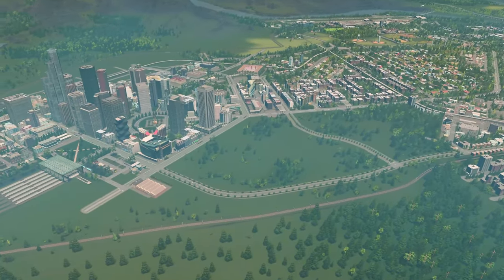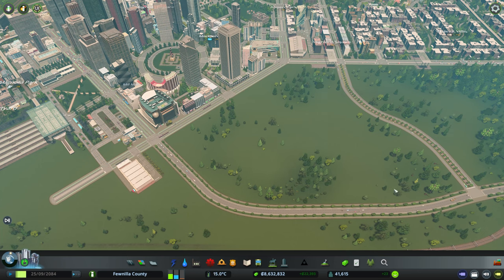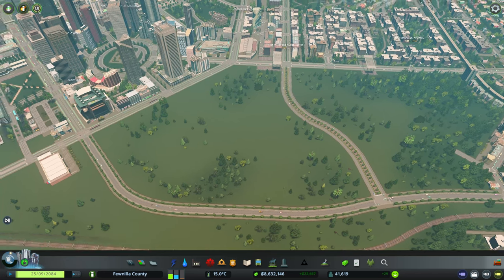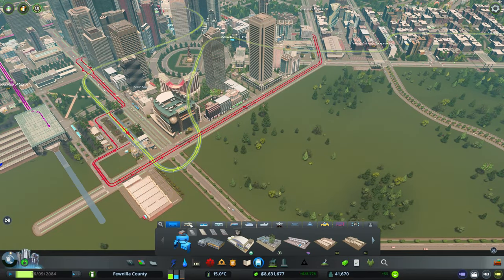But the first thing I do want to do with this is extend our tram network through the park, because I think that would be a really nice element to it, to have the trams flowing almost right through the middle, serving different elements like the zoo, the monument, and the other thing that we're going to put over this side, which will be revealed very soon. So let's go ahead and just take a little look at the tram routes that we've got.